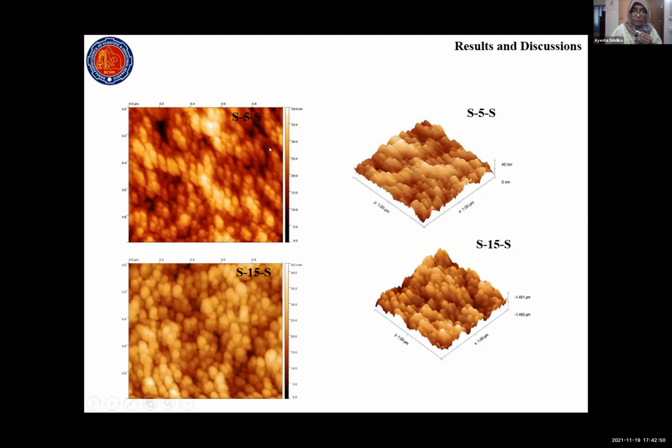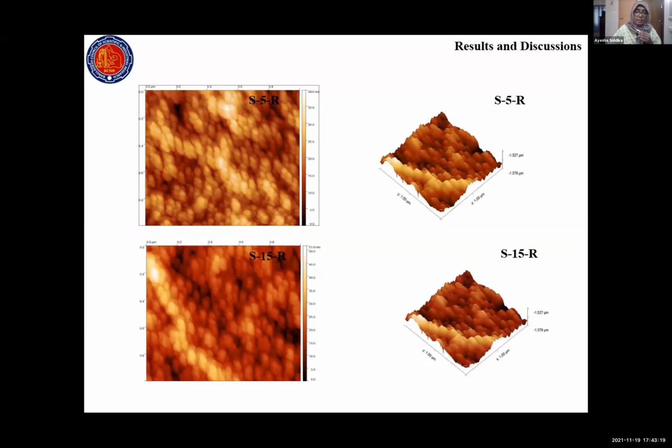For the slow cooling films, we have found the surface roughness of the 5-layer film was 1.12, and for the 15-layer slow cooling film it was 1.02, which is decreasing. We also saw from the XRD data that crystallinity was increasing, so this is the result of the decreasing surface roughness. And here are the rapid cooling films. The 5-layer rapid cooling film has a surface roughness of about 0.93, and the increased surface roughness for the 15-layer rapid cooling film is 1.1. So this is also evidence of the degrading crystallinity of the rapid cooling films.